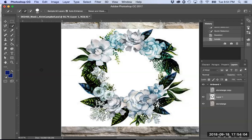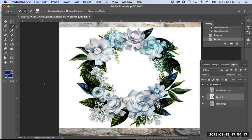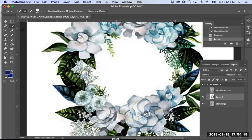And then you can use your selection. I would recommend, because this is so detailed, that you hit Command plus sign and zoom in really, really close, and use your quick selection to select the bigger areas, and then get really, really close and make your brush really, really small for the smaller areas.